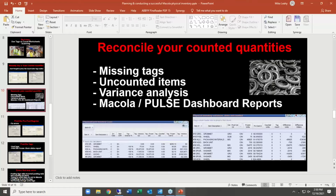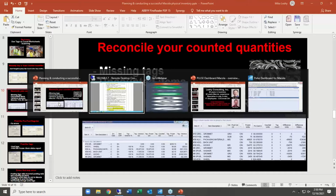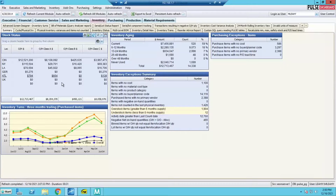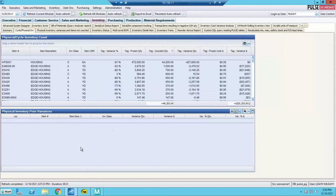You're having to deal with variance analysis. In dashboard, these are the reports that I talked about before. And I'll go back over here for a second in dashboard. This is the exceptions report that we talked about earlier. This is our prior year variances, and this is keeping track of our physical inventory counts. So for example, the way that I would approach this was showing you the frozen quantity and the counted quantity. And then this is the difference.